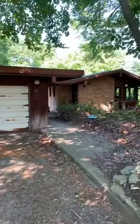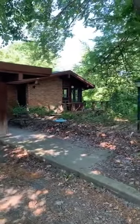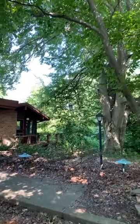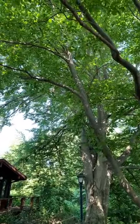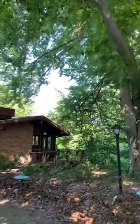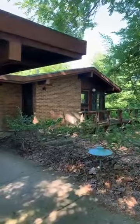And now you see how the house is really nestled into the landscape. All of the trees were very carefully planted as specimen trees, so the Institute could use these as part of its woodland education program. And I'm very excited that the landscape is going to be cleared out of the underbrush, and these trees will be highlighted again.